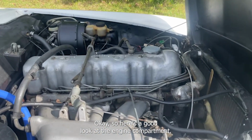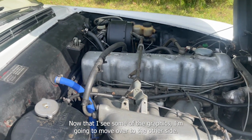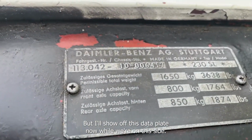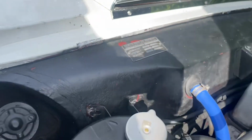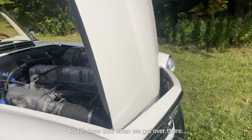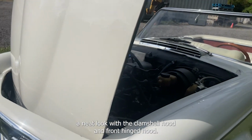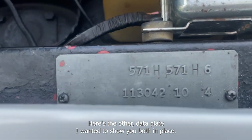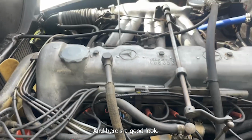Okay, so here's a good look at the engine compartment. Now that I see some of the graphics, I'm going to move over to the other side, but there's a photo of this on our detailed listing, but I'll show off this data plate now while we're on this side. There's another important one on the driver's side as well, so we'll show that when we get over there. Kind of a neat look with the clamshell hood and front hinged hood. And here's the other data plate I wanted to show you, both in place. And here's a good look.